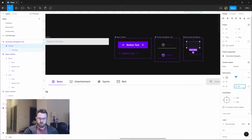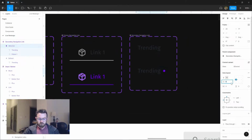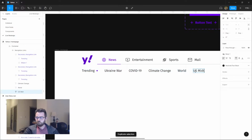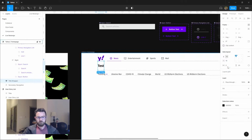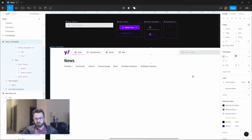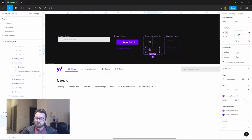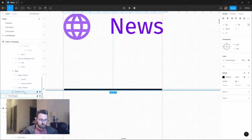Whenever you have a list of categories in a secondary navigation like this, it's always a difficult design problem to select the default, because we don't want to force an opinion or a bias on the user by selecting, say, the Ukraine war as the default, right? Instead, we just have a category called trending or popular that shows all of the articles that are getting lots of concurrent viewers. That way we solve the problem of having a sensible default without biasing the user.